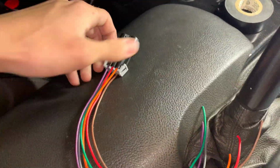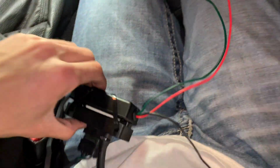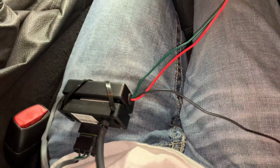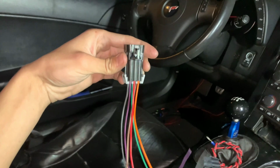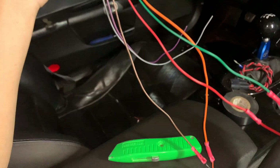All right, so next you should have a plug that looks something like this. And then you got a bunch of wires coming off of it that we're gonna have to splice into. So first, off the map sensor, red to red, green to green, orange to orange, black to brown on that one. All right, so you have the plug and then you have everything connected. That's the map sensor, and the orange and brown wire are the light. There is the light for when it's on.